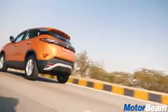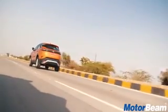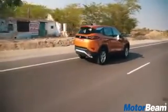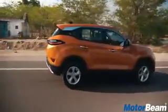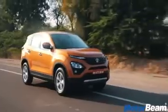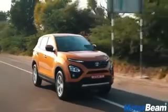However, the Harrier misses out on certain features which are present in the Hyundai Creta, one of the most popular selling SUVs around this price bracket. For starters, it misses out on wireless charging, electric adjust for the driver's seat, a sunroof and an auto dimming inside rear view mirror. The seat belts also aren't height adjustable at the front.